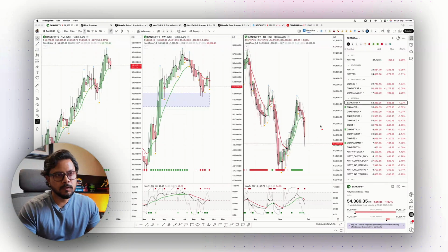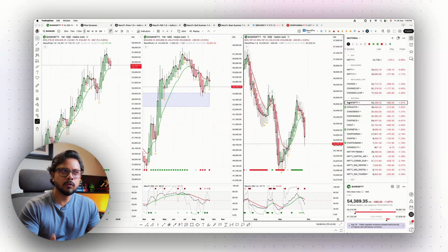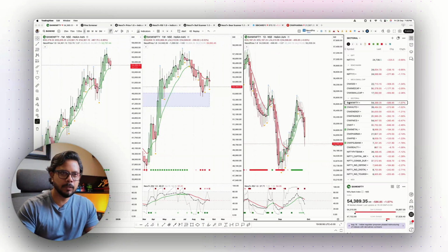Considering the close is very near the low. Considering that the close of the week and the day is very near the day's low and the week's low, breaking the low will be very obvious next week. So, Bank Nifty, make or break, let's stay out. Also, my RRG graph is telling me it's in the weakening quadrant.